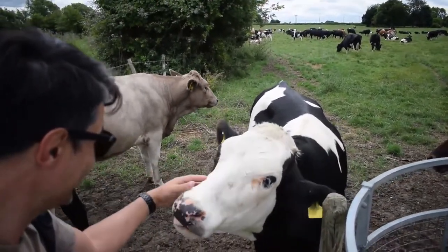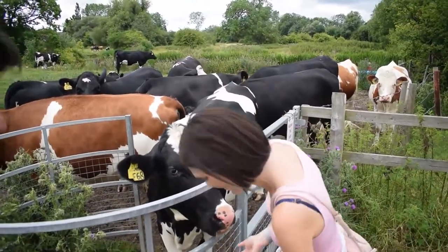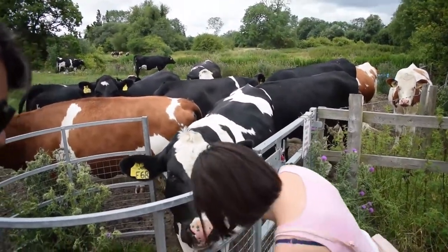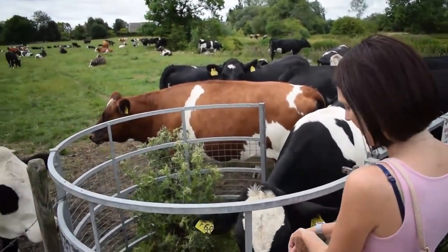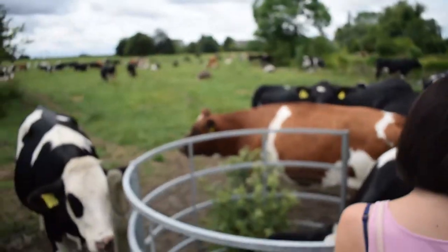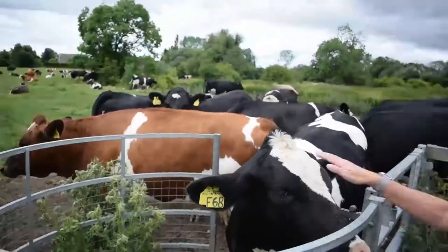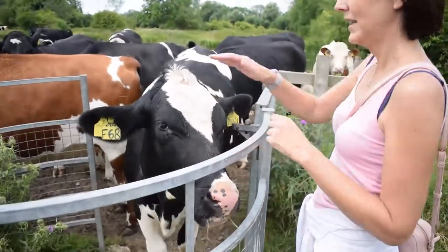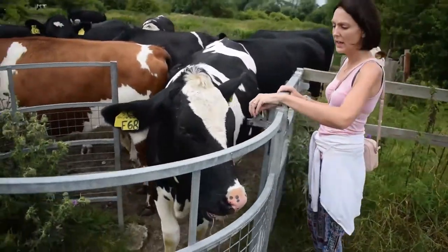He's just licking my hand. Oh, he's just a cow. I'm not sure how we're going to cross. Hello. Okay, I'm just going to go for it. Come on. Giddy up.